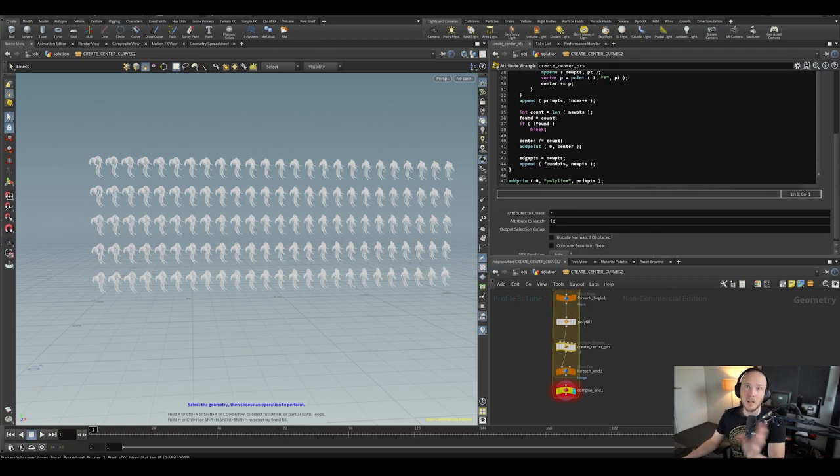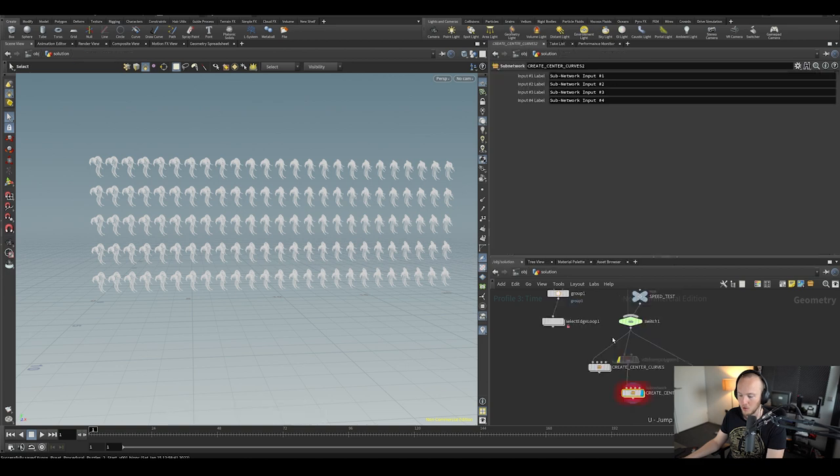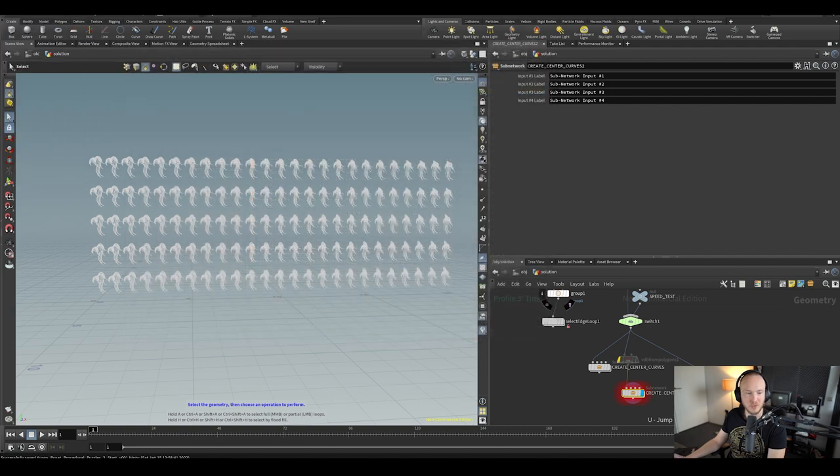If you're doing some sort of production scene and you're making a real tool that's gonna work on a ton of different things, this might be a better solution, because you can just add your new functionality to Vex, make it work for all edge cases. So that might be a good solution. But I just thought it was interesting to see the differences between just Vex and SOP stuff.